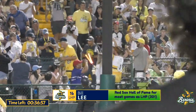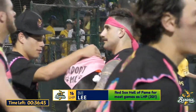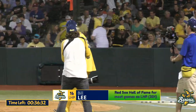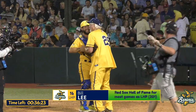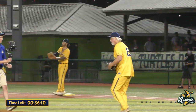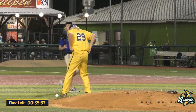But I'll tell you what, storm or no storm, a little precipitation isn't going to stop this man from taking the mound. Coming down from the stands, beer in hand, is Bill the Spaceman Lee. The 14-year MLB vet. Bill with, if I had to guess, some colorful words to his catcher. He's got a very diverse vocabulary. And he's gonna tuck the jersey in. Was hanging out with his wife behind home plate. And boy, does he look good in yellow.